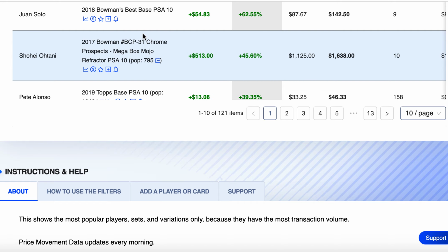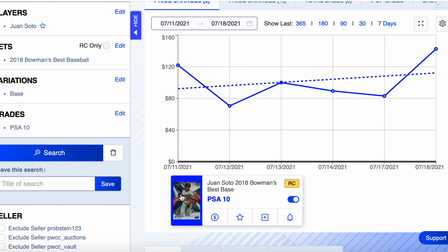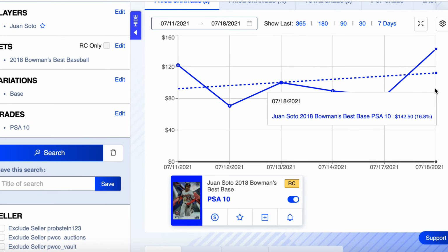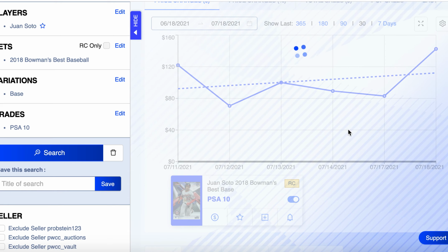Next on the list, Juan Soto, 2018 Bowman's Best. Pop count of, doesn't say, 9 sales on the week, up 62%. Let's pull up his chart. Juan Soto, oddly, he isn't someone we've been seeing on these charts very often. It's a cool card. I like it. 122 to start the week. Ending the week at 142. Low sale of 70. So this card's kind of all over the place.